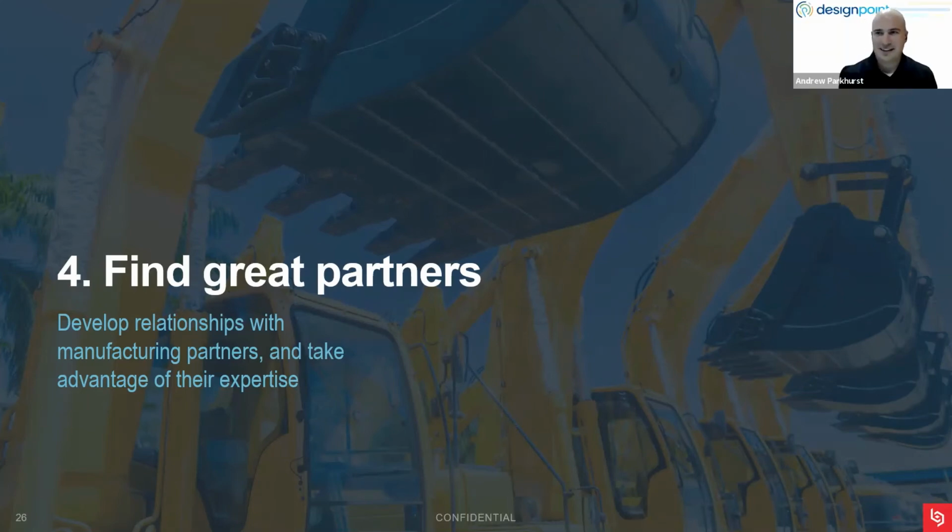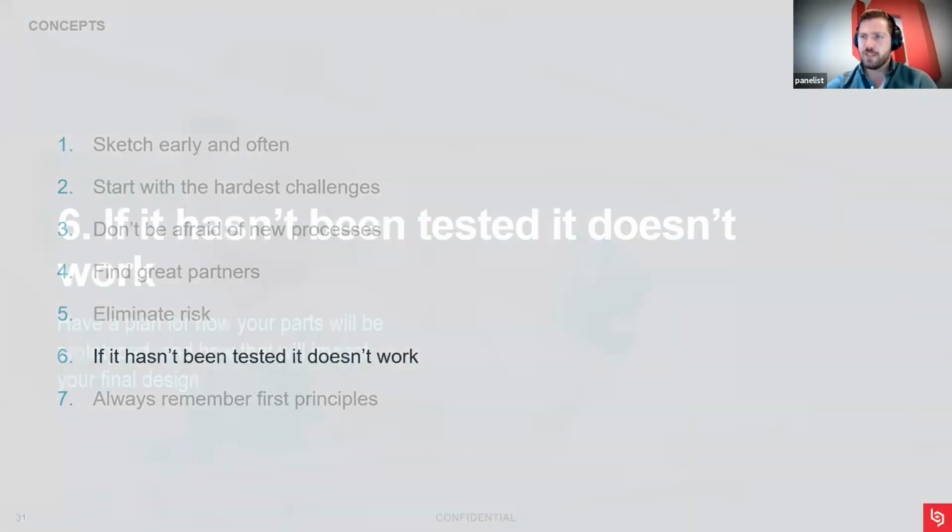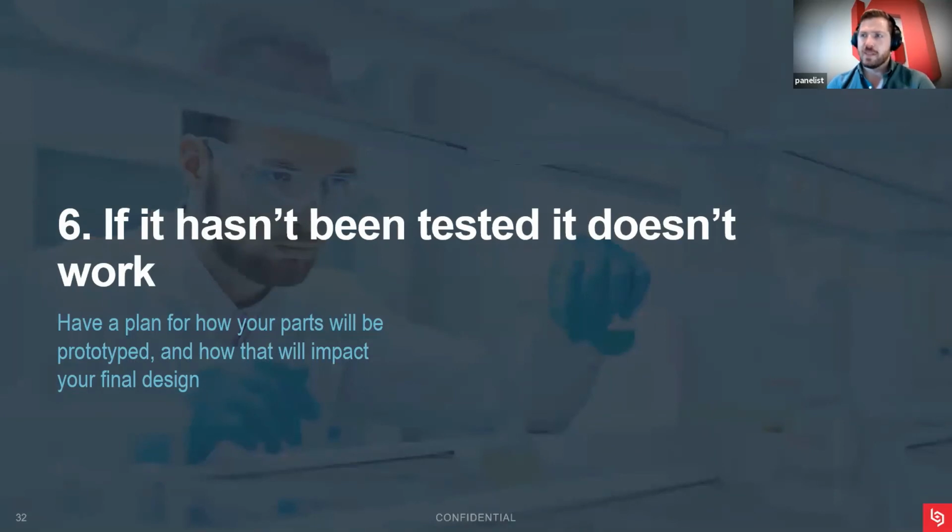With just some of the final things left, what were some of the best projects that you've worked on, where all these things paid off in the end, and you're really thankful for? Yeah. So it ties really closely with, if it hasn't been tested, it doesn't work. We recently worked on a gas mask to help protect first responders and military people. And that's a pretty worthwhile cause. So I think that was part of it.